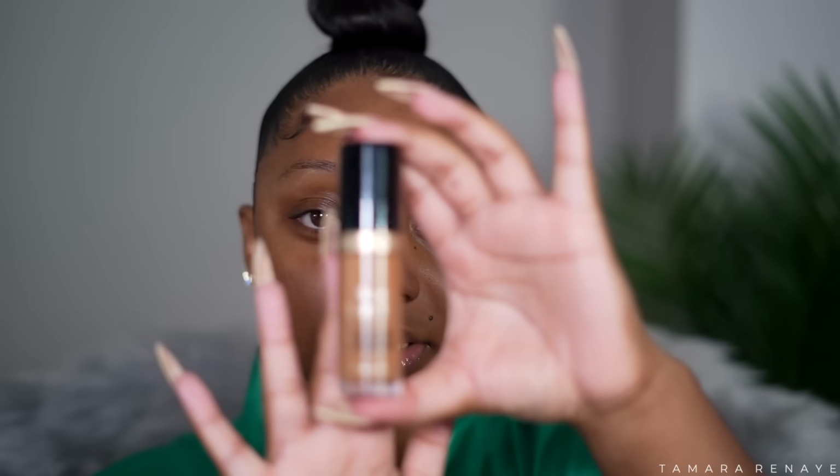And then to clean up, I will be going in with my Too Faced Chai Concealer. Love this product so much. I love Too Faced concealers like with my whole life. So that's what I'll be using to clean up the brows. And I like this color because it's closer to my complexion. So I use it underneath and I clean the top. It's not too bright because I don't like that halo effect look on my brows.